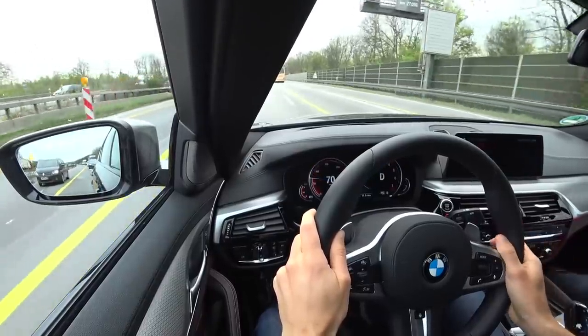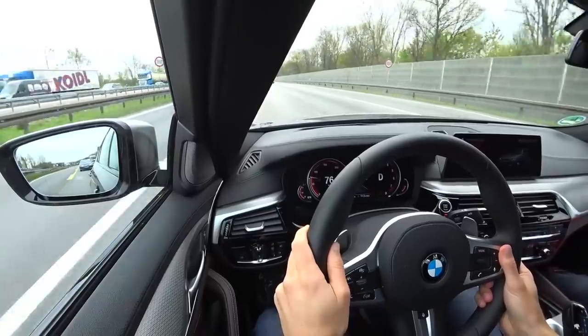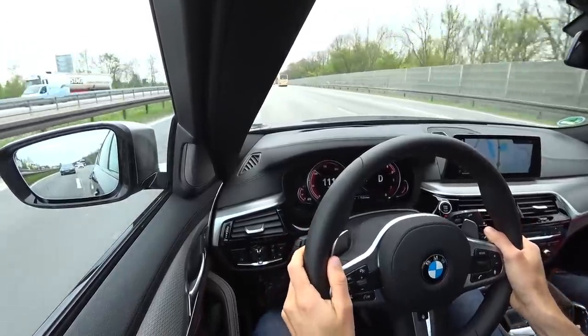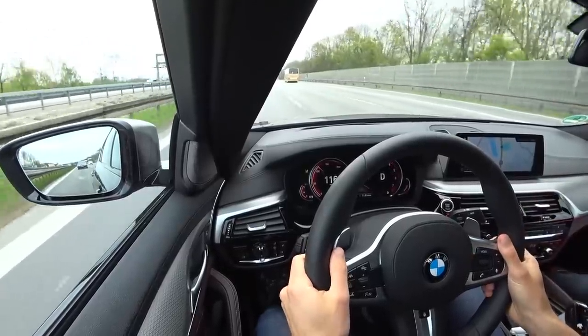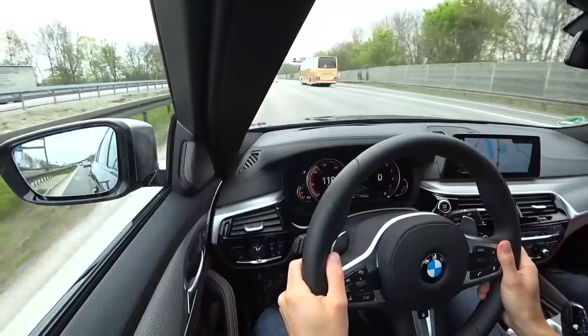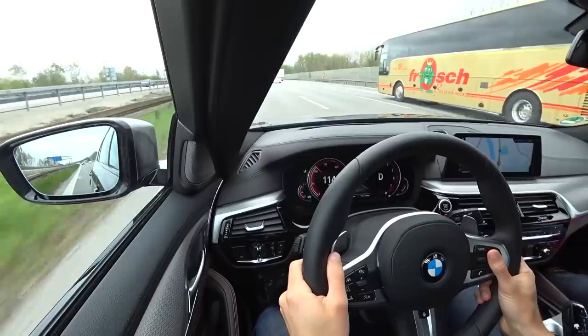Then there's also the sport mode. Everything turns red. And this gives us the possibility just to hammer the throttle once more, 80 to 120 already now. And you also see, or heard, that the characteristic of the sound changed. And that is a really massive change. Maybe you have heard it already from the outside.